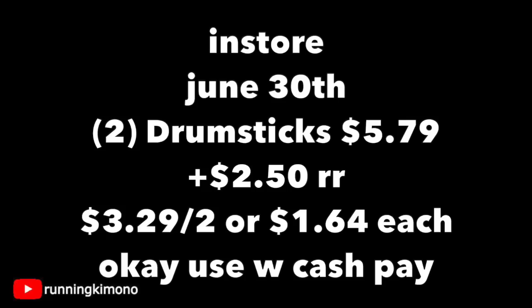So 2 of these at $5.79, and then you're getting back a $2.50 register reward. It's making it $3.29 for the 2, or $1.64 per box. If you wish to use some Walgreens cash, by all means go for it. And to answer one last question, say you wanted to grab 4 boxes. You want to do the deal twice. Would 2 register rewards print out in one transaction? The answer is no. So you'll have to split it up, do 2 in one transaction, 2 in another.